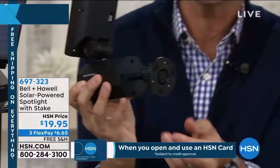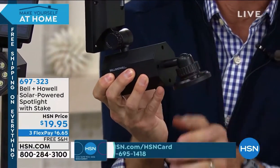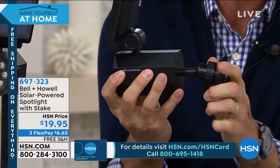You go over, you install it either with the stake or with the mount. I'm gonna show you here all the different directions, okay? So once you mount it, these are the directions. You can read, it's really directional any way you want.